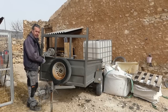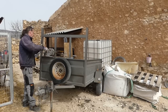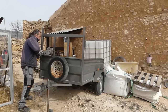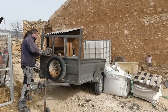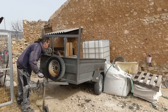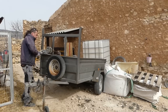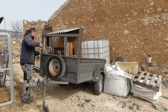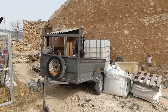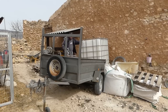This should be fairly simple with a winch. Try it anyway. Nearly. Go.